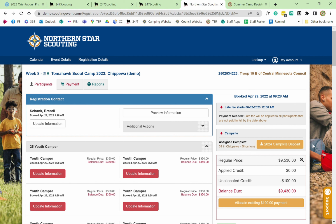Now, you'll see over here under campsite, you can see which campsite you're currently assigned for. In this example, in demo mode, we're in Chippewa Shoshone campsite, and we have 31 participants staying in Shoshone. Now, if we wanted to rebook this for 2024, the following summer, we can do this before anybody else up until May 1st. On May 1st, it becomes open for everybody else, and anybody could go into the 2024 registration and book that campsite if it hasn't been booked yet. So all you're going to do is click on 2024 campsite deposit.